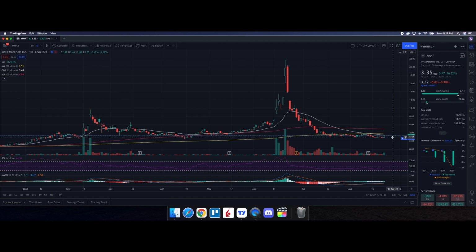As you can see, it used 288 as support while making that move all the way to $3.44 on the day. But one thing to keep in mind, we want to get above the 21-day EMA at $3.48, and I spoke about that already. So we want to see a move going into tomorrow above 350. If we can get above 350, of course, I'm going to be looking for us to test right here around the 200-day, which would be the next area of resistance, which will be around $3.91.